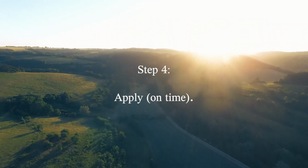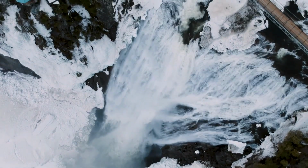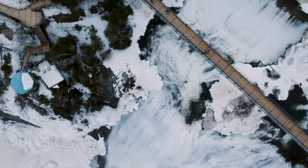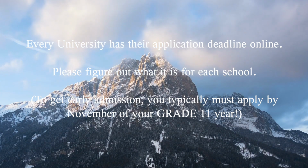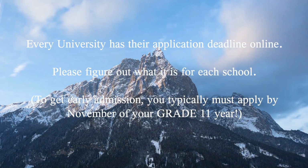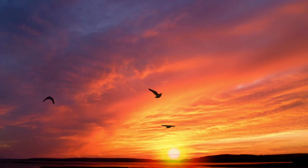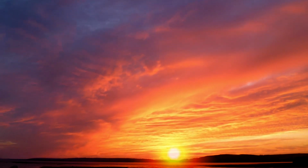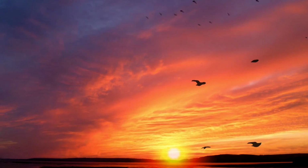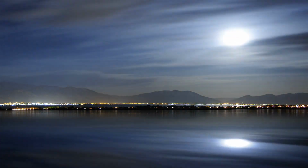The fourth and final step is now to actually apply, and make sure that you apply at the right time. It would be a shame if you had dreams to attend university, but you submitted your application past the application deadline. So do yourself a favor and check the university website to get the deadline and put it in your calendar. If you're a high school student, I would recommend starting to apply for universities in September of your grade 11 year. This ensures that you have a lot of time to fill out each application, and you can even get early admission if you're eligible.